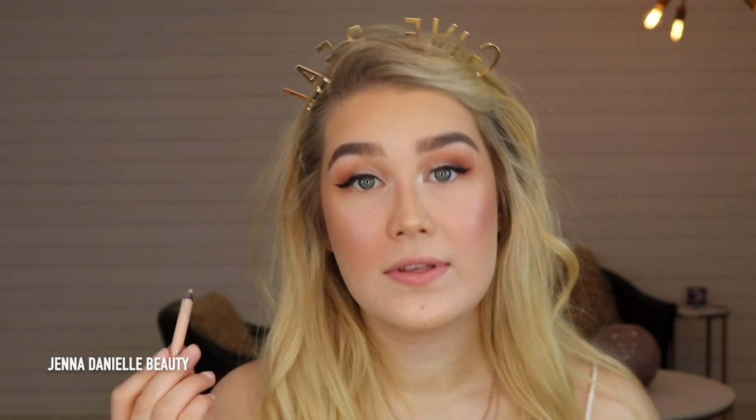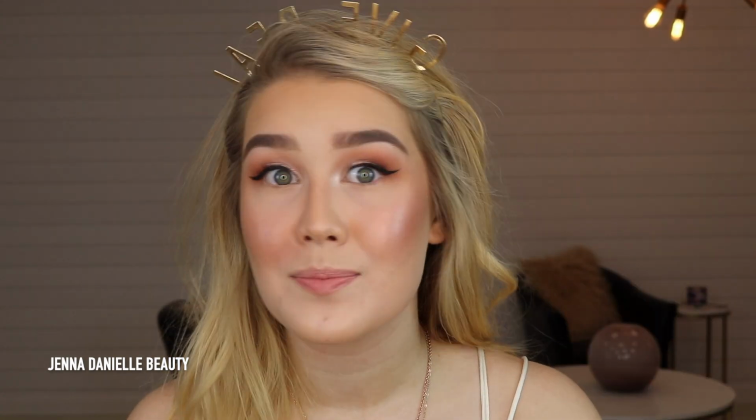All right, I'm just gonna take this Rimmel liner. I've had this liner for literally such a long time. I'm gonna be honest with you guys. This is my personal eyeliner. It's probably expired because I've had this for so long, but I'm not dead yet.